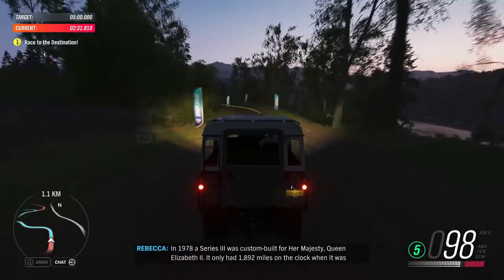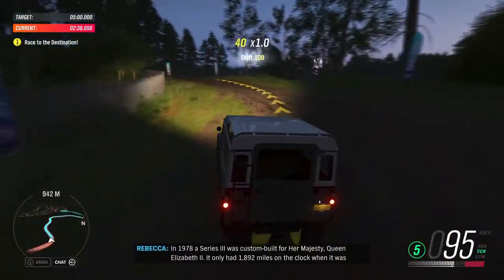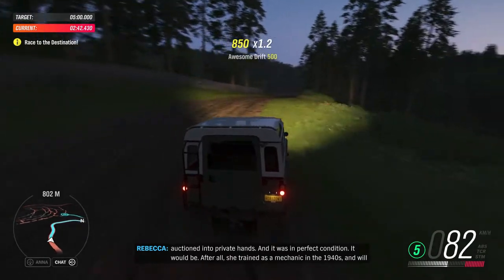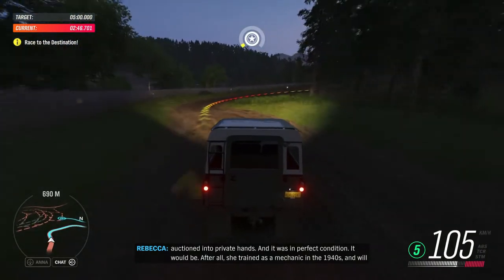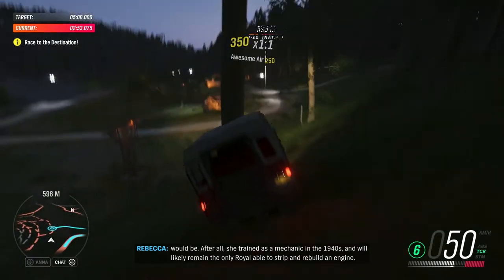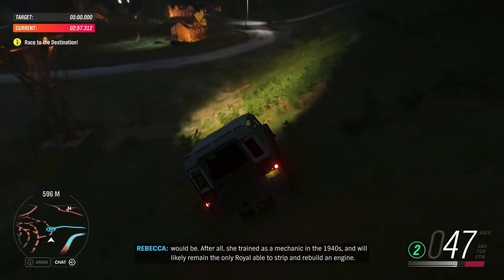In 1978, a Series 3 was custom built for Her Majesty Queen Elizabeth II. It only had 1,892 miles on the clock when it was auctioned into private hands. And it was in perfect condition. It would be. After all, she trained as a mechanic in the 1940s and will likely remain the only royal able to strip and rebuild an engine.